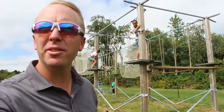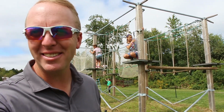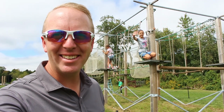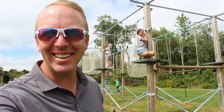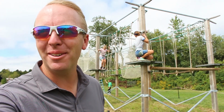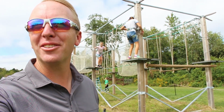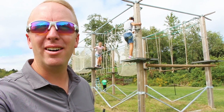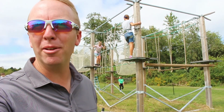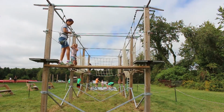Girls are on a rope course here at Ellms Farm. They're doing great, looks like. It's a beautiful day. It's just the beginning of fall, so it's starting to turn nice here in upstate New York. It's a gorgeous, awesome family fun experience at Ellms Farm in the Saratoga Springs area.